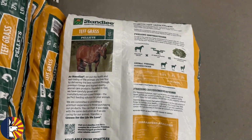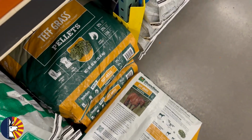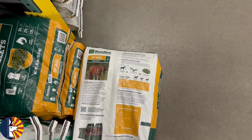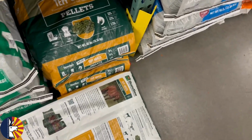This is a fine choice for your vehicle, for your grain. This is a fine choice for your training treats. The only reason I don't feed this and I choose the Timothy is because my animals get teff as their main forage. So the Timothy does just feel like a little more of a treat. It's a little bit different for them.